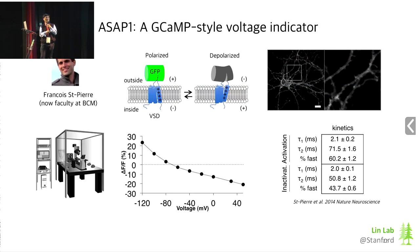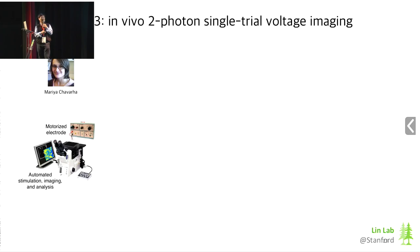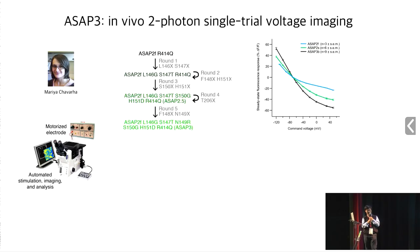At room temperature, the activation and inactivation time constants are 2 milliseconds. And at body temperature, they're less than 1 millisecond. That means they're fast enough to keep up with the action potentials themselves, which have kinetics of about 1 millisecond. And then in the subsequent years, we've improved it further.